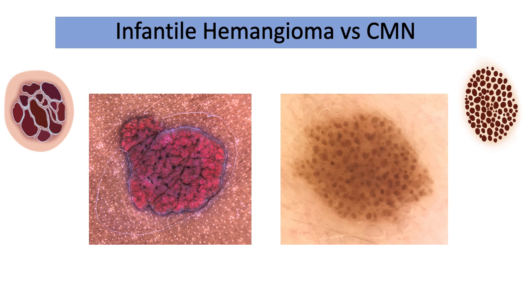With the naked eye evaluation alone, it was difficult to characterize this growth as a vascular neoplasm. But indeed, with dermoscopy, we can definitively say that this is vascular because of the presence of those lacunae. And while lacunae can be of similar size and shape to congenital melanocytic nevi that have a globular pattern, the color is very different. In congenital melanocytic nevi, globules are brown, light or maybe dark brown, but in infantile hemangioma, those lakes of blood are typically red, purple, or sometimes blue.